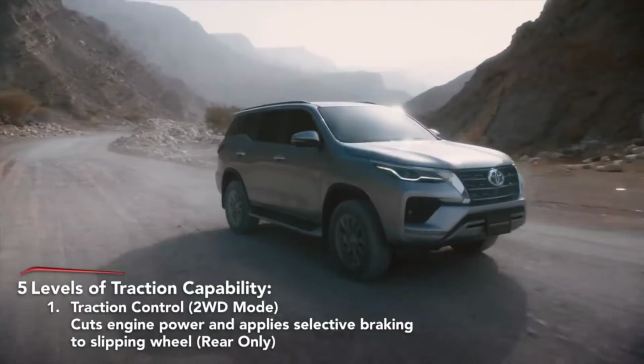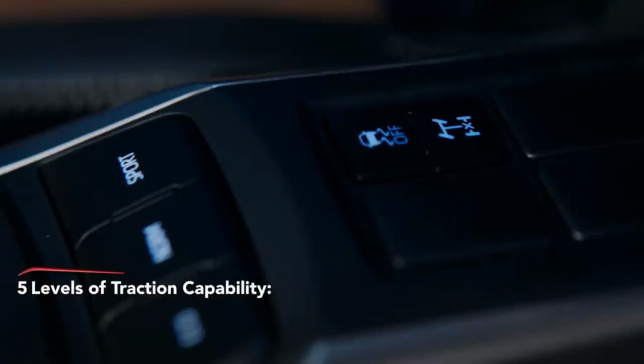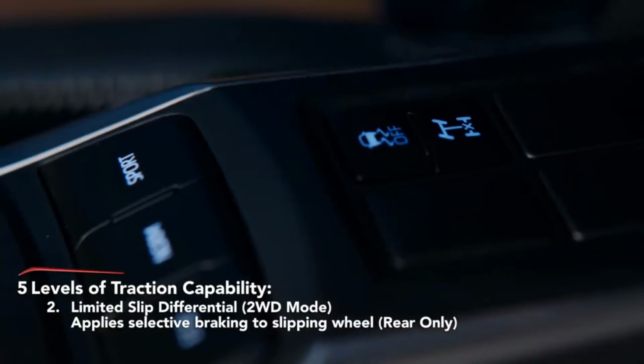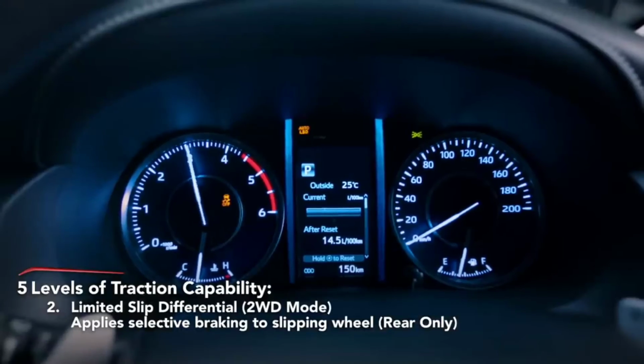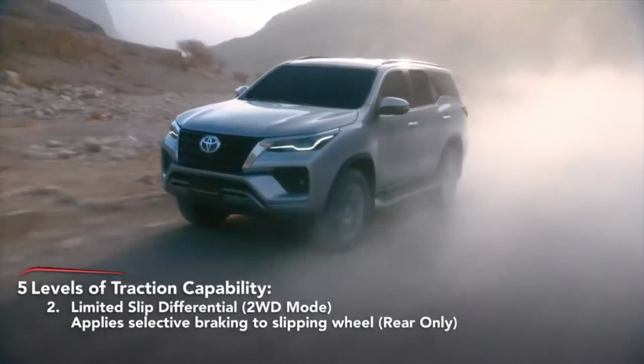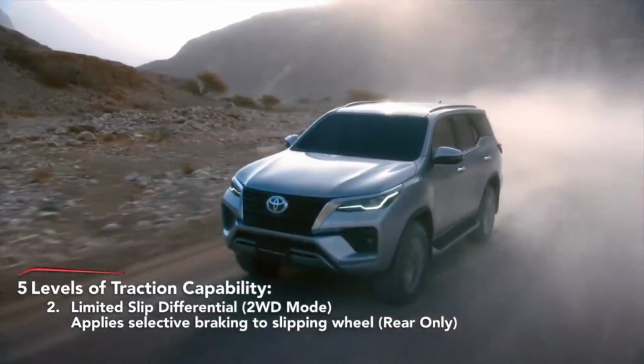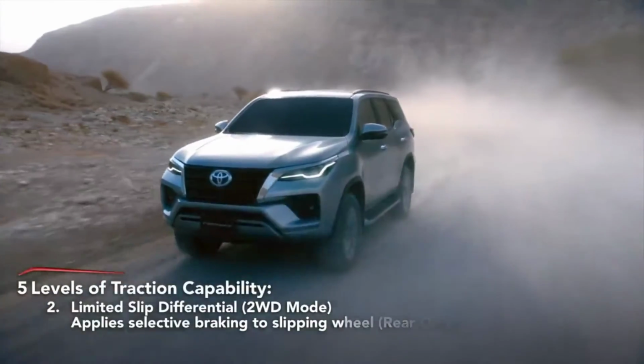Traction Control, TRC, is the first step. For more capability in two-wheel drive mode, the driver can push the TRC off switch to engage Auto LSD. Auto LSD does not limit engine output. It enhances start-off performance by applying drive torque to the wheels that have the best traction.